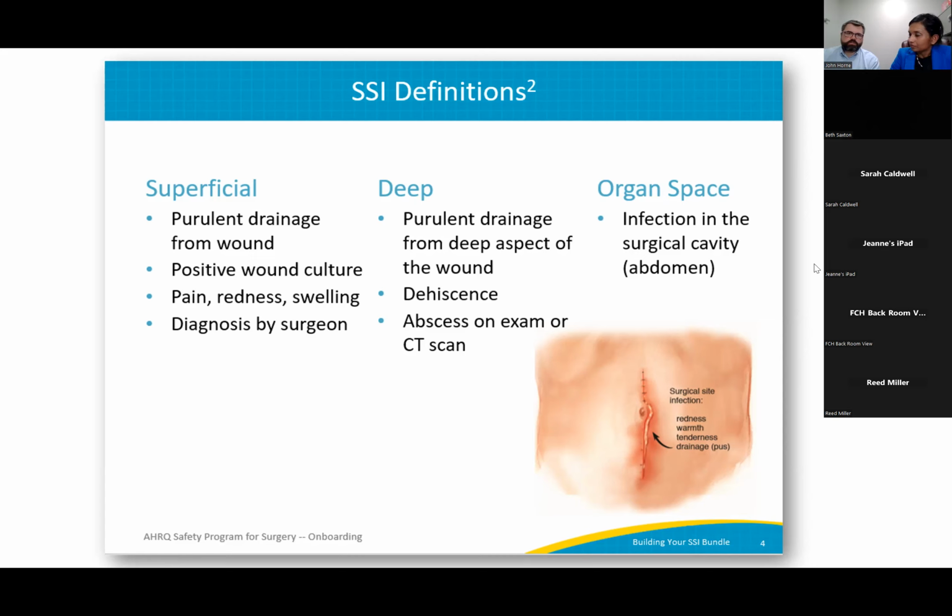I think this is a good way of defining it, because these will also have different management and treatment. For superficial, even PO antibiotics might be okay if it's like a superficial strep infection. But for deep, if there is a fluid collection or an abscess, generally that needs to be I&D'd, or opened up. If it's not open and not draining, it would need to be drained. And then organ space: here it has a picture of the abdomen, but if there's an infection in a bone, then is it a bone infection, or is there hardware in the bone? The management also comes into play when you're looking at treatment for these.